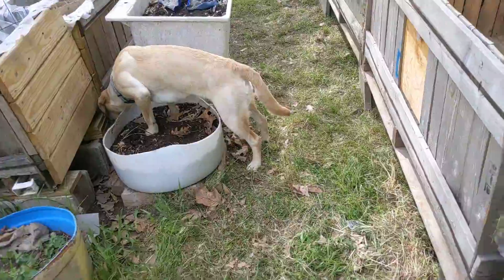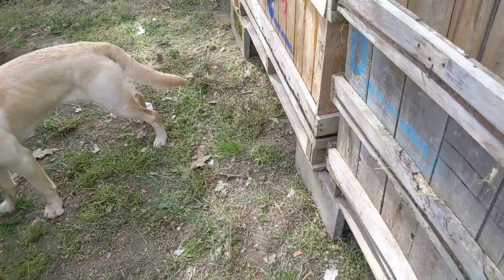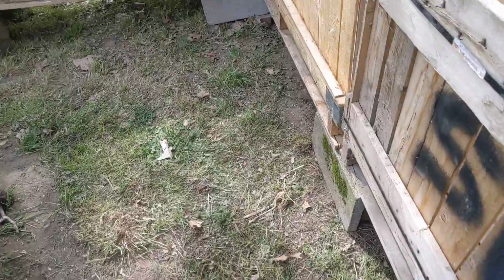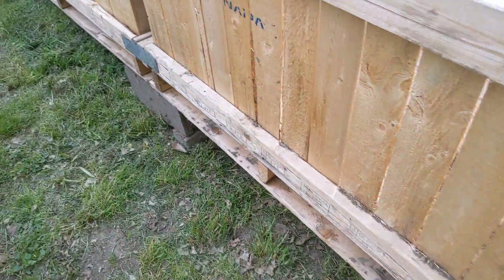And these girls are not giving up. They've been at it all day long. But the boxes come all the way around. Each box is going to have a different herb. I'm going to be doing my medicinal herbs. It comes all the way around over here.